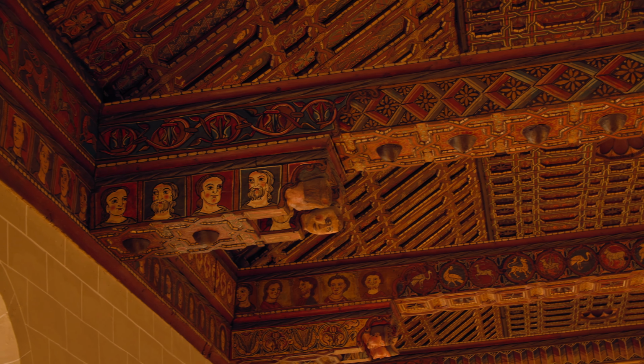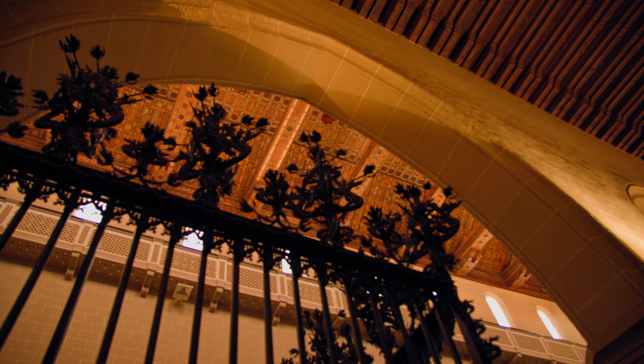Originally from the 13th century, it represents religious and everyday scenes, considered a systematic and original repertoire of knowledge of the time. It is without a doubt one of the best Mudejar ceilings in Europe.